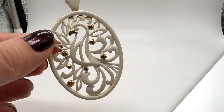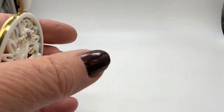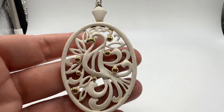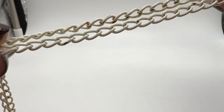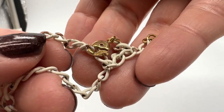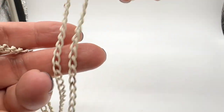Look at this awesome stylized bird. So cool. The pendant on this one is very, very nice. The chain has a little bit of chipping to the enameling here and there. That's what the catch looks like. I love that one. We'll put that one on our neck.